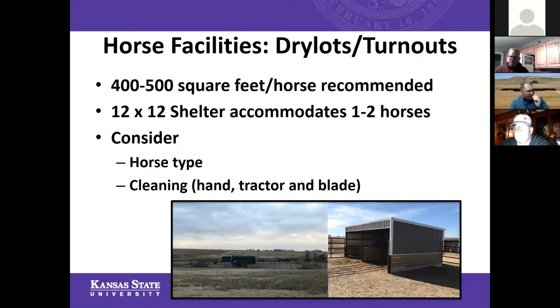Just like in any other livestock operation, the equipment that you're going to use to clean that facility is pretty important. Are you going to clean that by hand? If you're going to use a tractor with a blade, are you going to make the gates wide enough that you can get that piece of equipment in there? I would always advise making the gates wide enough so that you can access it with the tractor, simply because you're going to have to come in and do some pen surface repair at some point.